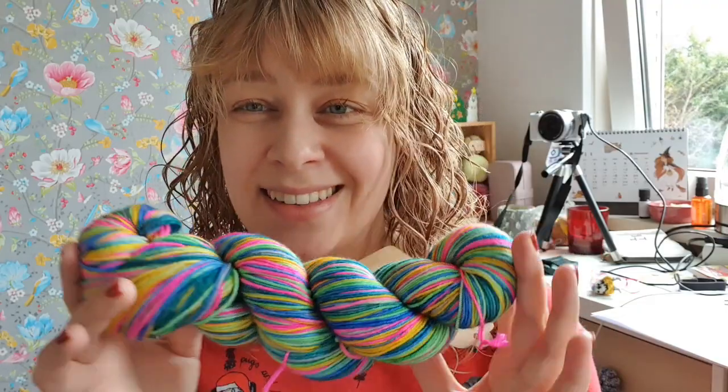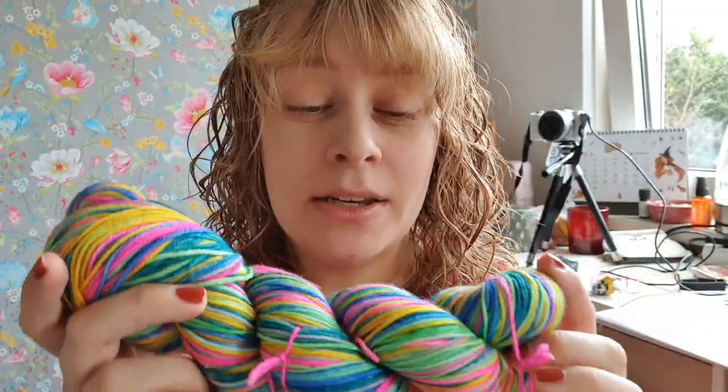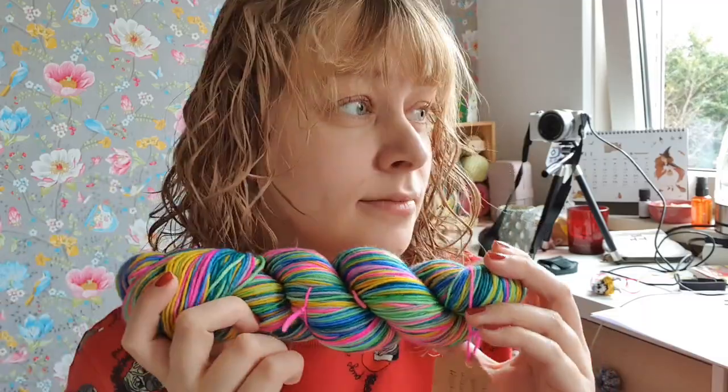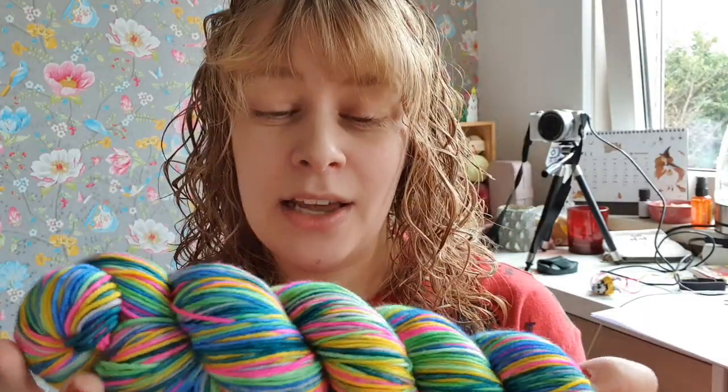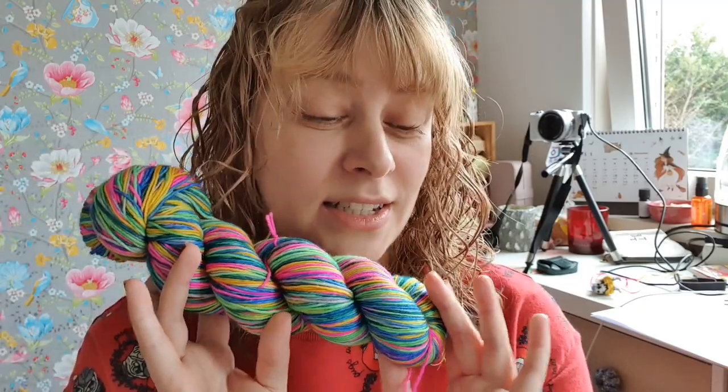The percentage doesn't add up, so I'm going to have to check what it is. It says 85% merino and 25% nylon. I'm thinking that should be 15% nylon, but it's really gorgeous. And it's self-striping. I don't know if I said that. So I'm going to have all of these fun stripes. I love self-striping yarn.